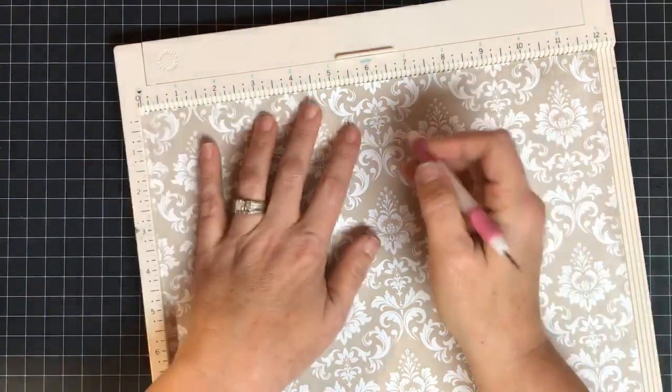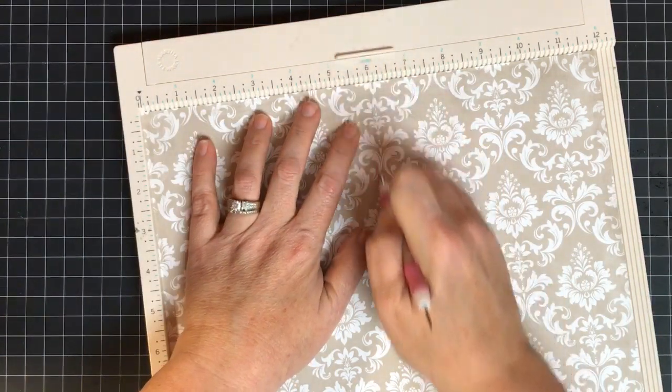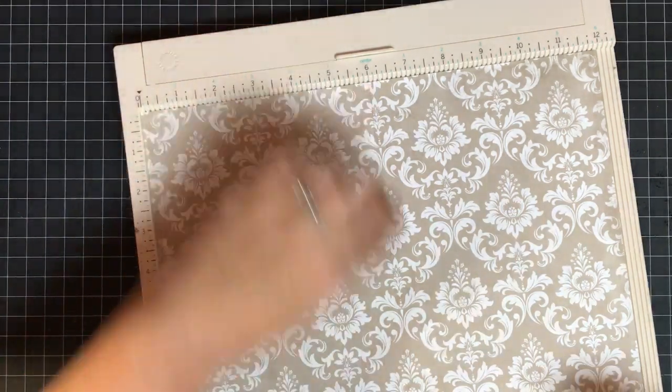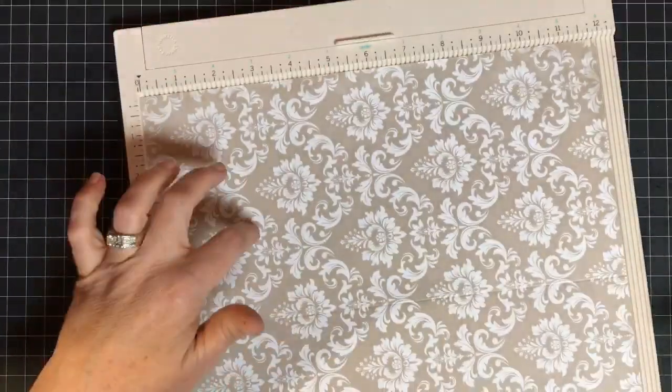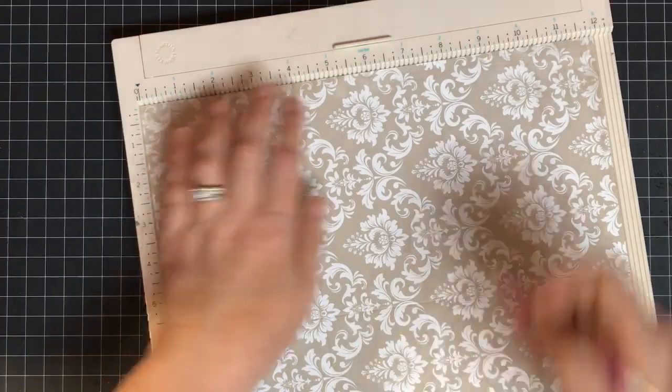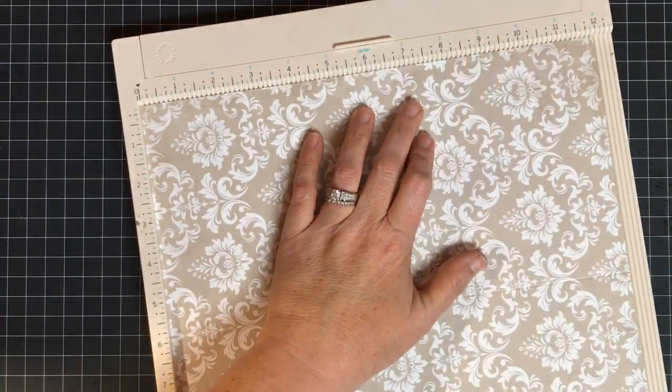All right, I'm taking my embossing stylus and I'm going to score this at 6 inches all the way down the page from top to bottom. I know I'm off screen a little bit. Now I'm going to turn this one time in the scoreboard and now we're going to score it at 4 and at 8. This can't get any easier, honestly.